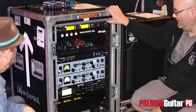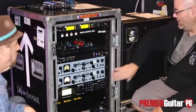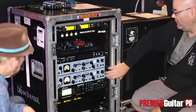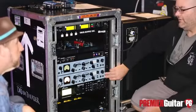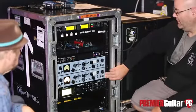And off you go, man. And then the Ashdown amps have been great. John brought one into the studio for the new album, and it was like, wow, that's the sound. So there it is. Now we've got it on the road.